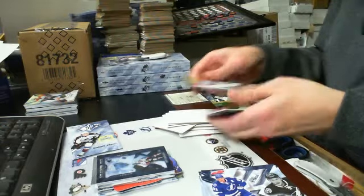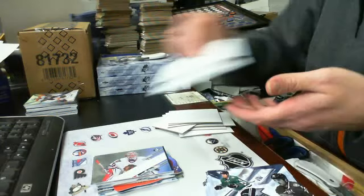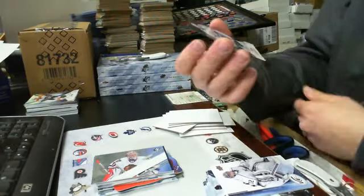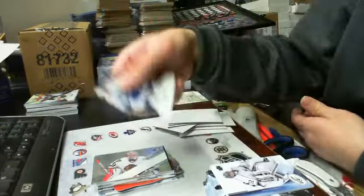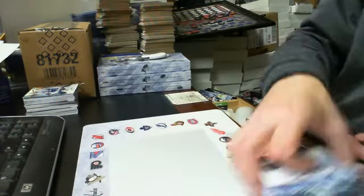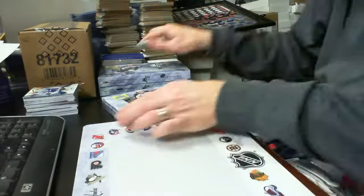Need an autograph one today, guys. We have a rookies of Antti Raanta for the Hawks. And our bonus pack of ice. It is for the Tampa Bay Lightning, 294 of 499, Ratko Gudas. Okay. Box four.